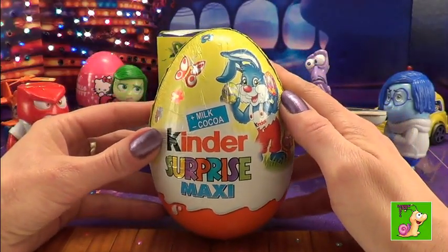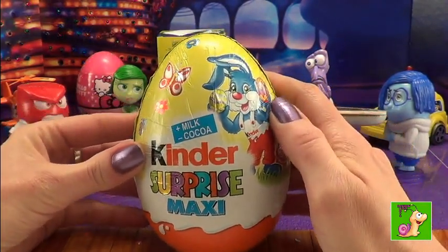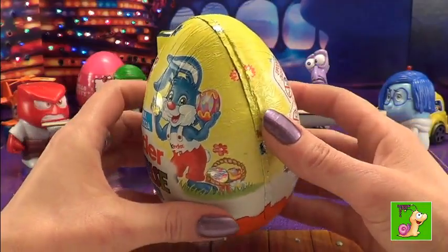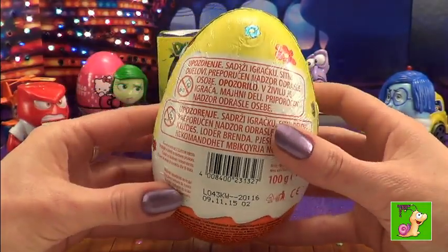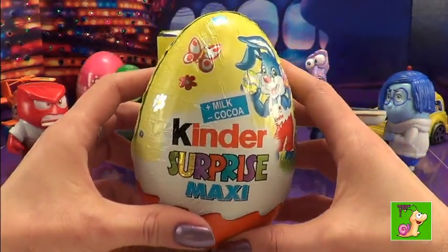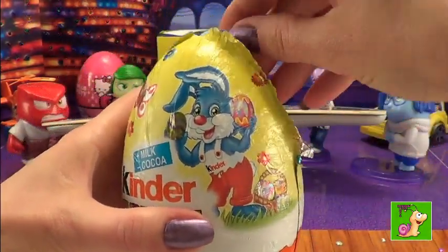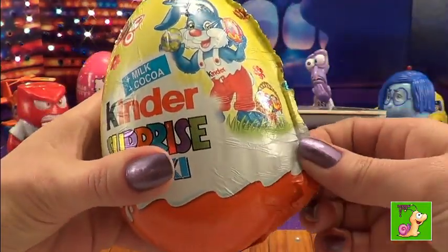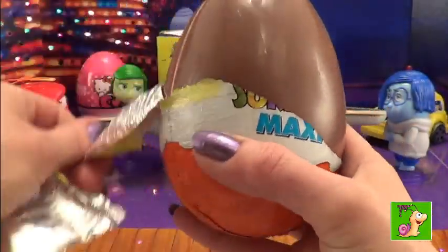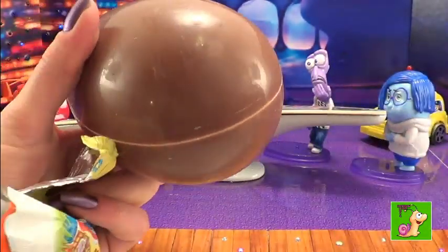And here is our last but biggest surprise today. And this is one big Kinder Surprise chocolate egg, Maxi. And this is a special edition, Easter edition. And it should have a big toy inside. Let's open it up. Yummy milk chocolate, and I can't wait to see what's inside. So excited.